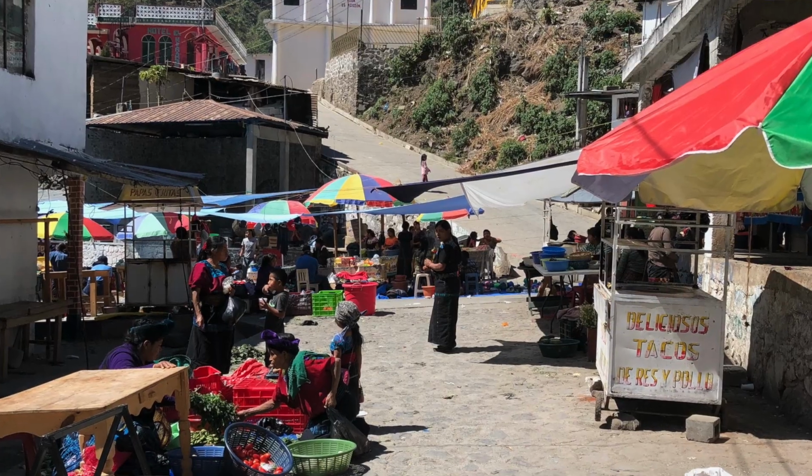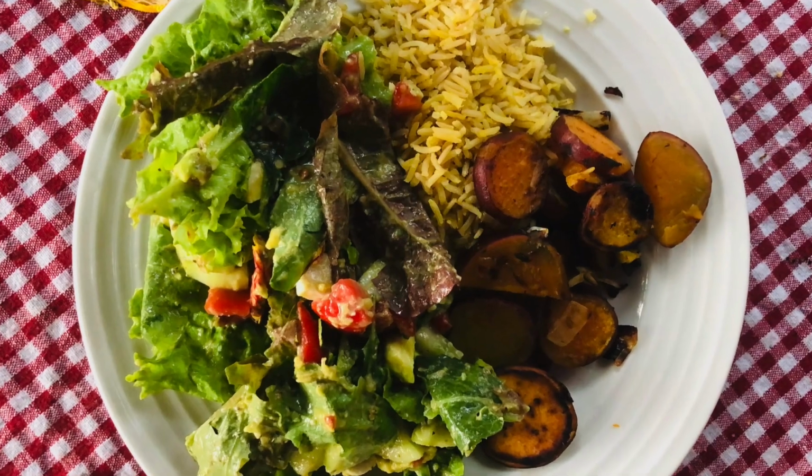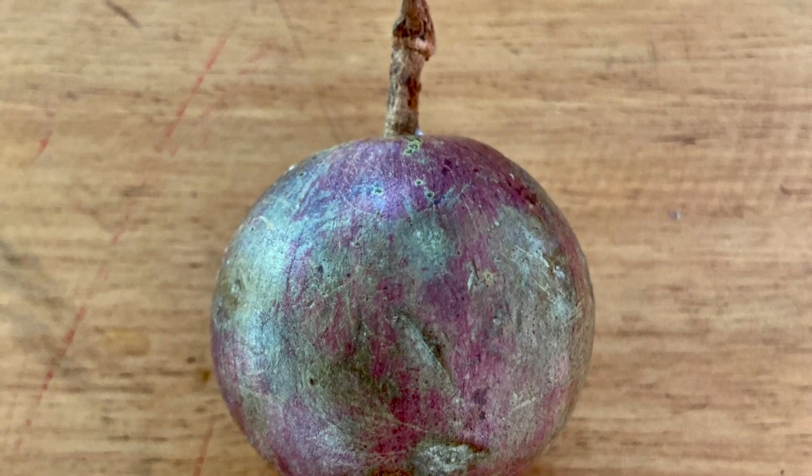They also do a market here, I think. I can't remember if it was Saturday or Sunday, but they do an open air market in the town. We got lots of fruits and veggies there. So we've been cooking a lot.